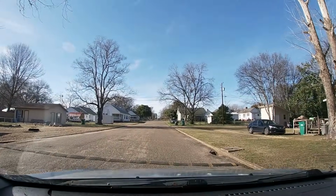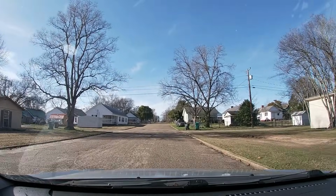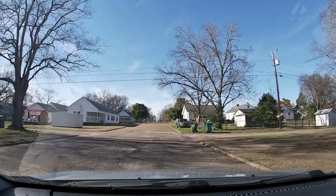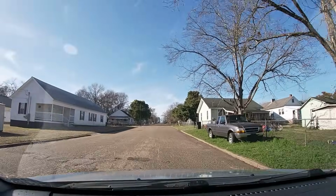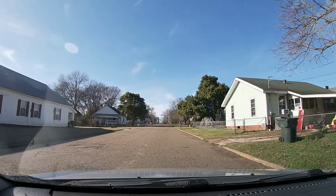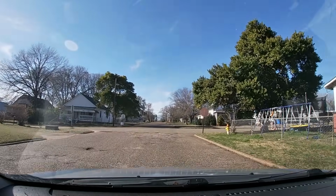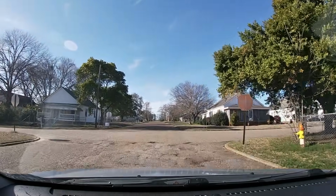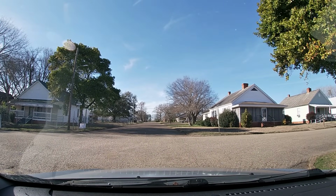But I thought you might enjoy seeing the old mill village. Of course, the mill, like I say, been closed now since '05. All of them are closed now in Alabama. And we had quite a few. And that's what Tallassee was. It was a mill town. And that's all it was.